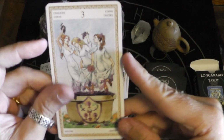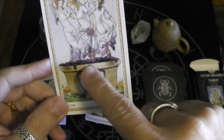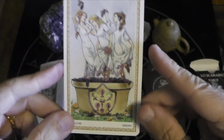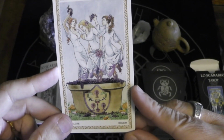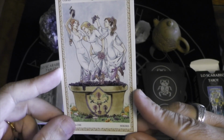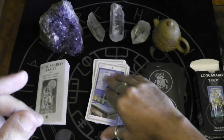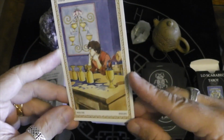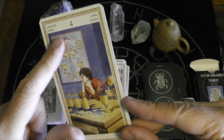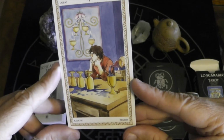Here we have the Three of Cups. And I love that they have the Marseille symbol in the main symbol, which is cool. And kind of cool, actually. Definitely its own take on that. Here we have the Four of Chalices, and again, you get the Marseille imagery as part of the picture.